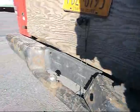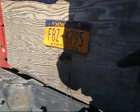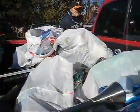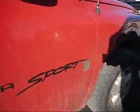Yeah, I gotta put some tape on there. I backed into something the other day and broke my. Got a license plate lamp here. You meet code. Yep, meets code. What else you got here? Charcoal, flat screen, junk. How's the tires on this Dakota Sport? Oh, good tires.